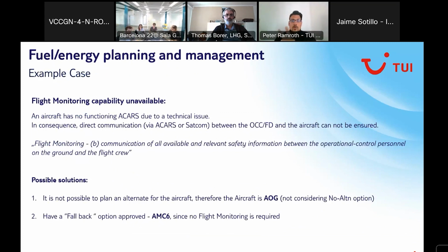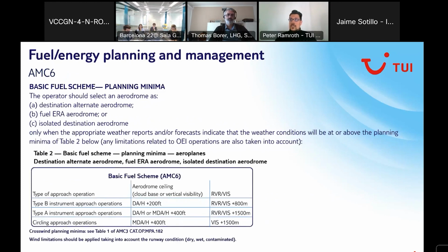So, two options, pretty simple. If it's not possible for you to plan an alternate, you cannot fly. Or if you're not considering alternate options, if the airport would allow, but we can leave this aside for now. But definitely, if you cannot communicate and you cannot apply the rules laid down in AMC 9, the aircraft is AOG. Unless, and this is hopefully the answer, you have an approved AMC 6. In case flight monitoring is not fulfilled, you have a fallback option, AMC 6, because AMC 6 has no requirement of flight monitoring.